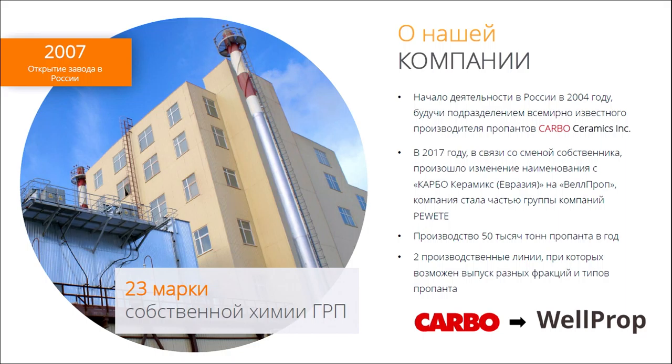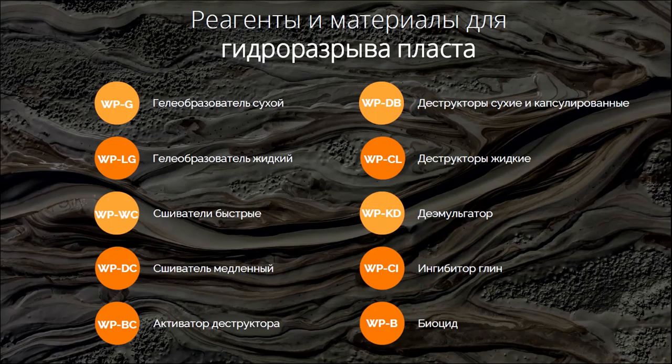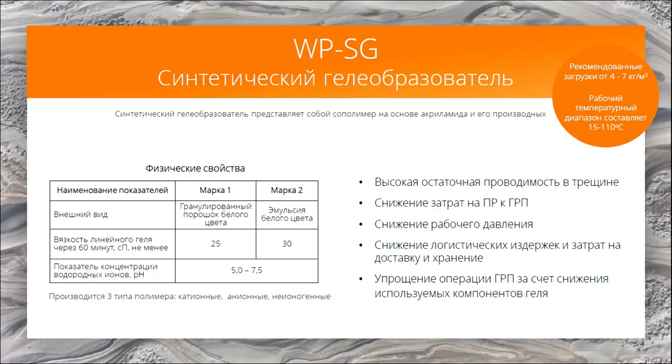In 2017, the owner of the company changed, and WellProp company appeared in the market, which is part of the PWET group. We have the factors that enable continuity of the production process in line with the International Quality Assurance Management System. We have more than 20 own proprietary chemical agent brands.